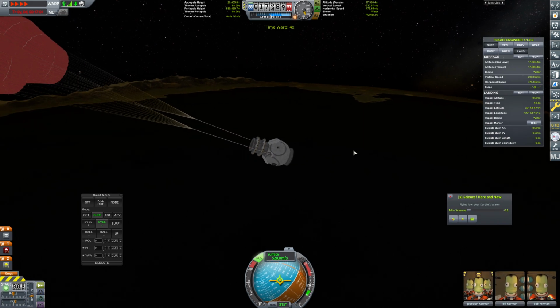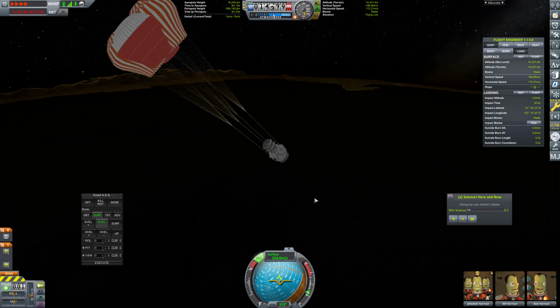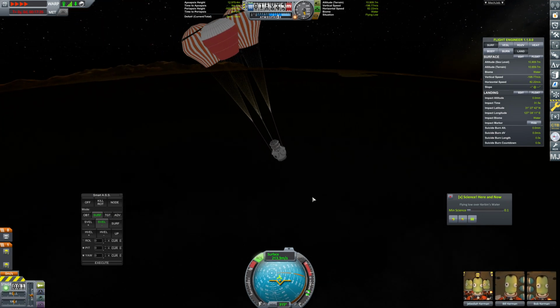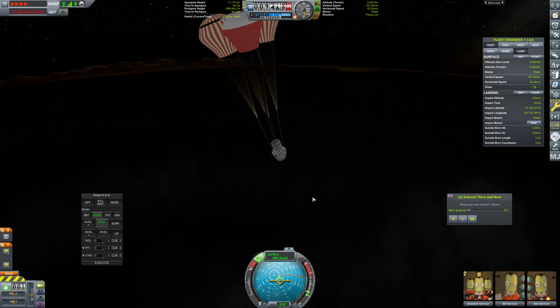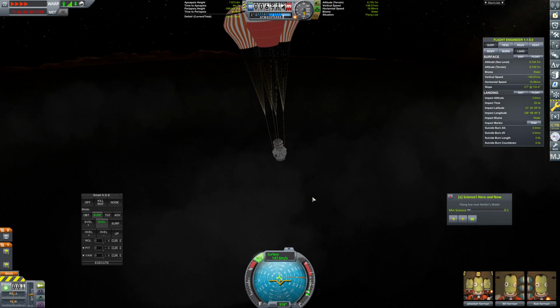I'm going to physics warp from here. Mains out. And this will be no problem at all. 300 meters per second right now, and chute's continuing to decelerate us. Yep, no issue with that return trajectory whatsoever. Beautiful.